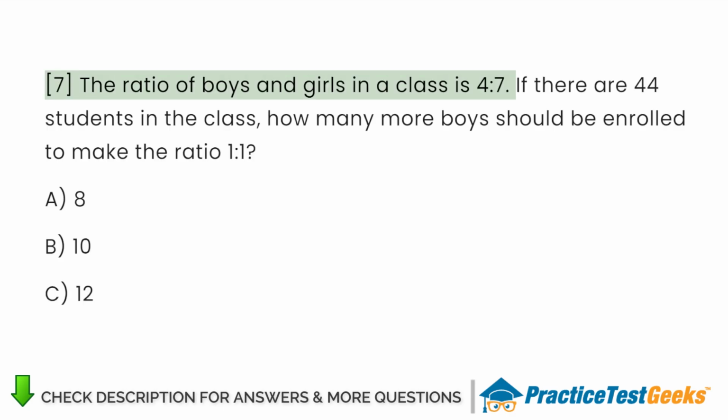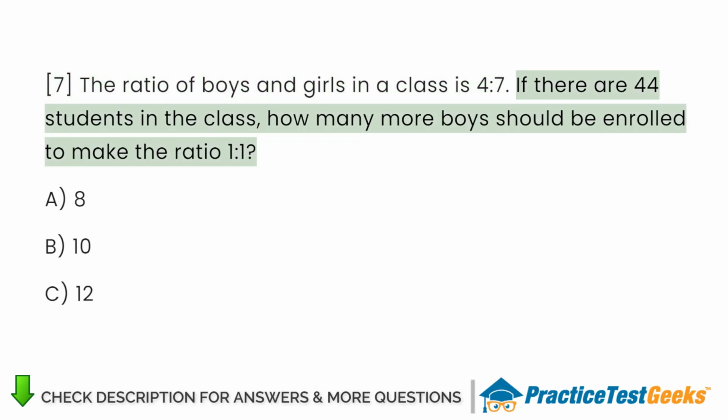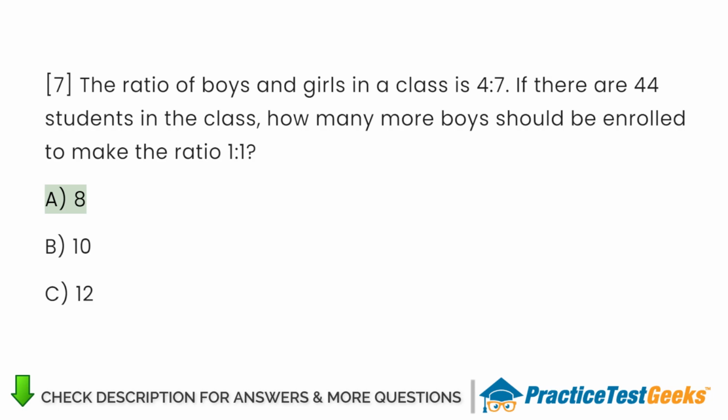The ratio of boys to girls in a class is 4:7. If there are 44 students in the class, how many more boys should be enrolled to make the ratio 1:1? A. 8. B. 10. C. 12.